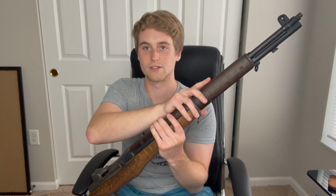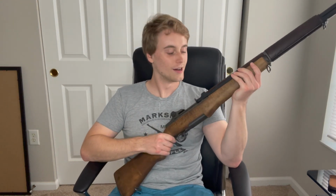The one thing I had mentioned was this stock on here. This is a stock that was made after World War II. The ones from World War II had this dark color wood. It's black walnut. And I already found a World War II era stock that will match this wood up here to put on there. Shout out to my friend Brendan for offering that up to me. So I'm super excited to put that on here and see how it looks.